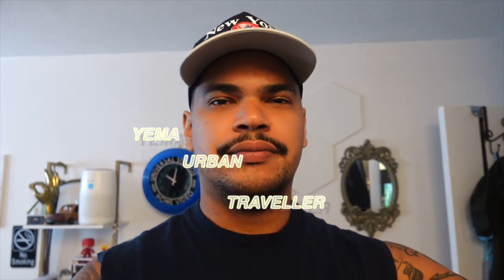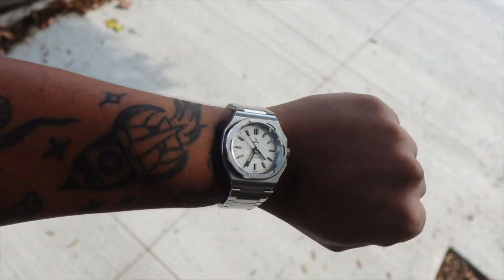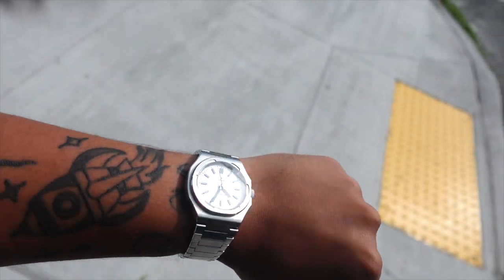We're gonna go outside for a little walk and talk about a watch I can't quite define, the Yema Urban Traveler. I kind of wanted to talk about why I purchased this watch, because this was not only a big deal for me financially, but it was also a big deal from where I was in my life. So I purchased this watch in June of 2024, and I wanted to commemorate a few things.